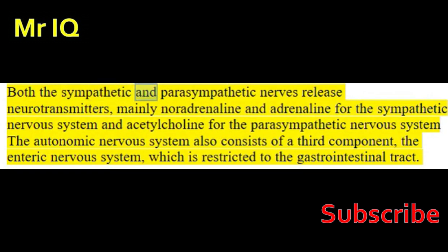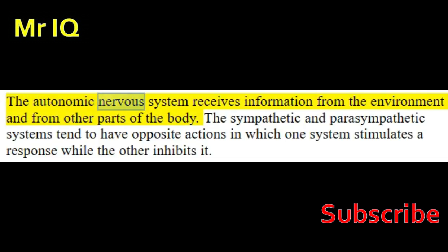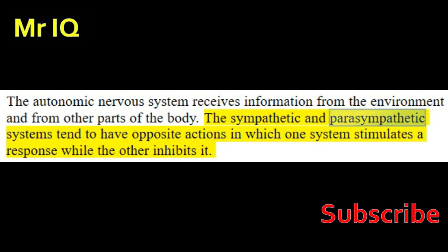Both the sympathetic and parasympathetic nerves release neurotransmitters, mainly noradrenaline and adrenaline for the sympathetic nervous system and acetylcholine for the parasympathetic nervous system. The autonomic nervous system also consists of a third component, the enteric nervous system, which is restricted to the gastrointestinal tract. The autonomic nervous system receives information from the environment and from other parts of the body. The sympathetic and parasympathetic systems tend to have opposite actions in which one system stimulates a response while the other inhibits it.